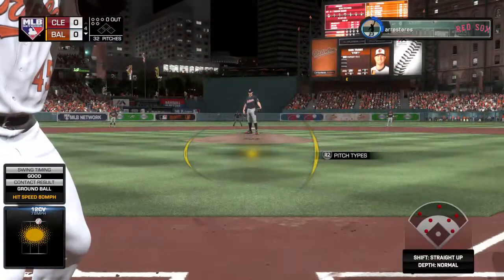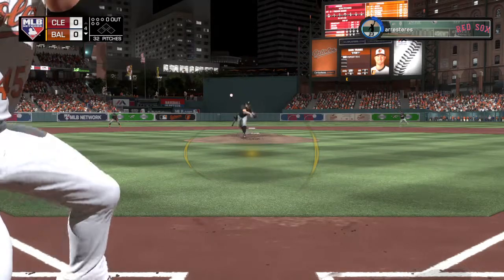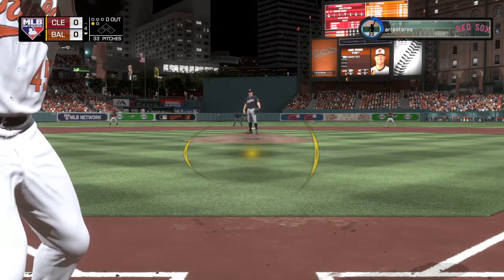Here's Mark Trumbo now. 0 for 1 for him here in this one. For the Orioles. Left fielder. And he'll power in a fastball that time at 94 for strike 1.